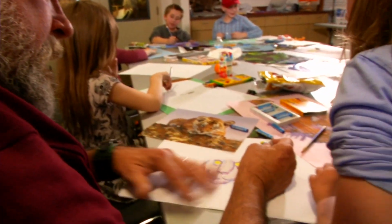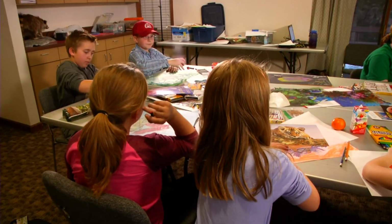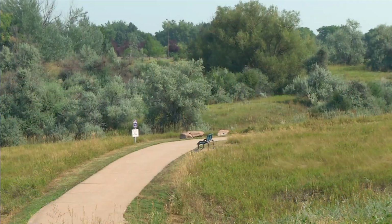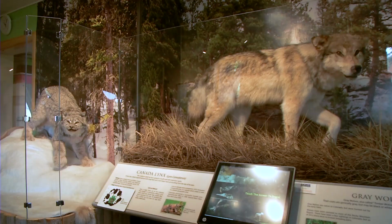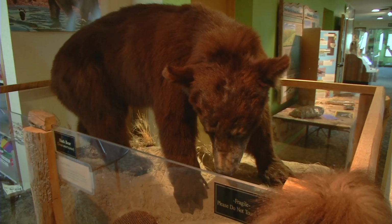Sullivan has taught at the Denver Zoo and the University of Colorado, but Majestic View, where he's taught for 15 years, is one of his favorite places. We have all these beautiful places to go. The building itself is extraordinary. We have a lot of displays. If we talk about something, we usually have something to support it, and it's just beautiful here. I can't say that enough, but it's nice.